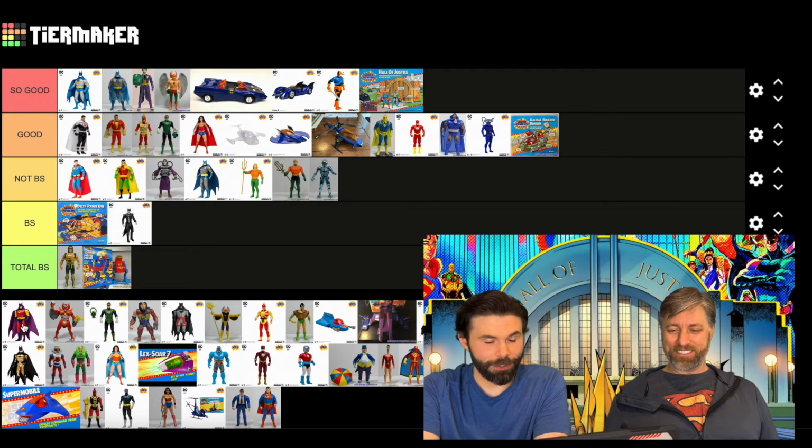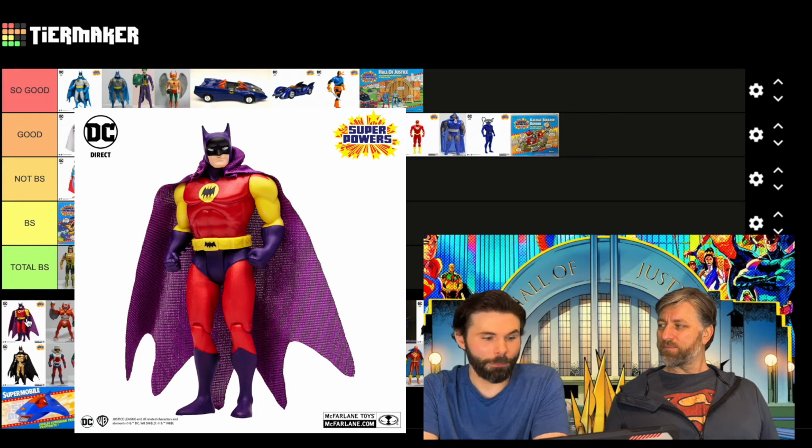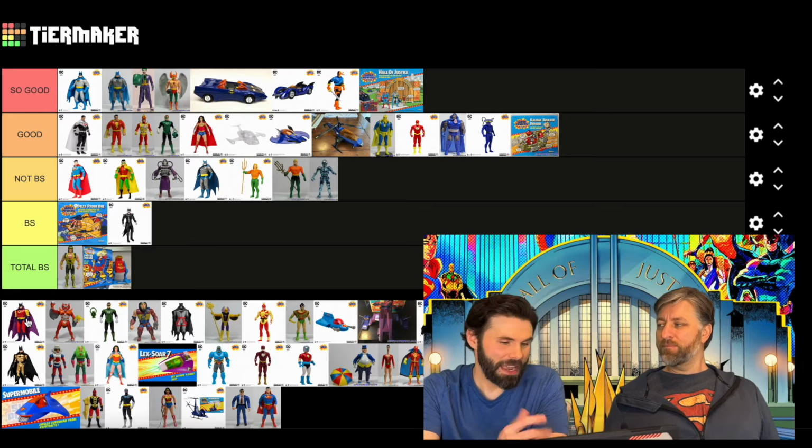Okay. This is my least favorite McFarlane so far, up through Wave 6. This was the Batman of Zur-En-Arrh in Wave 6. It used the body style of the Wave 1 Hush Batman that I wasn't as big a fan of and I just wasn't feeling the colors. I know you liked it though.